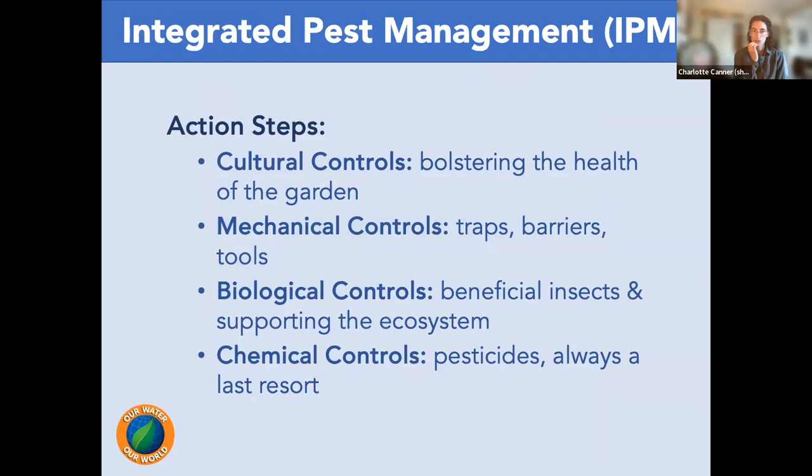So how we avoid getting pesticides into our waterways is by using integrated pest management. Integrated pest management is a big picture, holistic view of pest management, aiming at long-term solutions, not just quick fixes. And we use science-based information. So we reference a lot of the University of California and other university information. And then we take steps that we will go into.